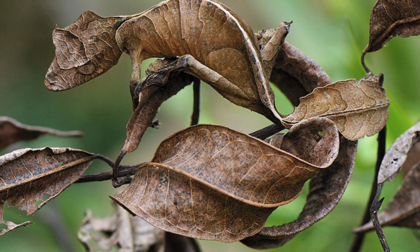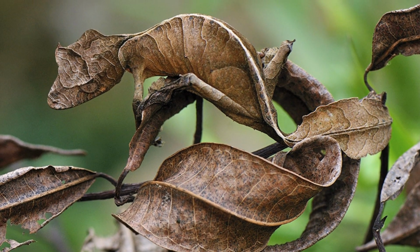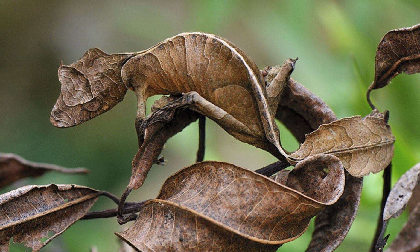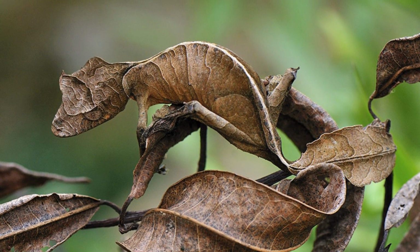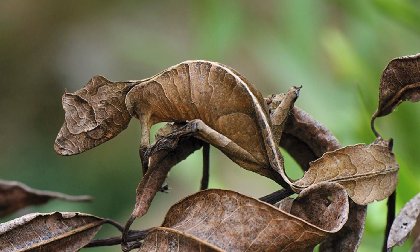In today's video, we'll be taking a look at the Satanic leaf-tailed gecko. This is a gecko that I personally don't believe deserves the name Satanic. There's nothing satanic about it, except perhaps its dead-looking eyes. However, it certainly deserves the name leaf-tailed, because as you can see, its tail actually looks like a leaf.